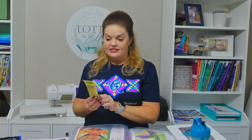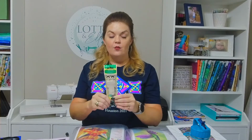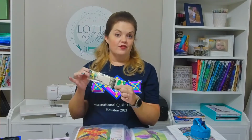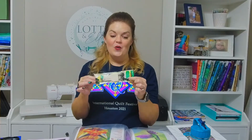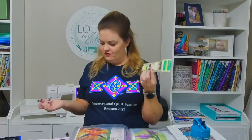Next, I got this really cool double tracing wheel. What this does is when you make a pattern, which I kind of know how to do now, you can set this to your seam allowance, whether you want a 1/4 inch seam, a 5/8 inch, or a 1/2 inch seam, and you trace the pattern that you cut and it'll allow for the seam allowance. So just a nifty little tool. This is a Clover double tracing wheel, for any of those that are looking to make their own patterns or need an easy way to add seam allowance to your own stuff. Just a cool little fun tool.